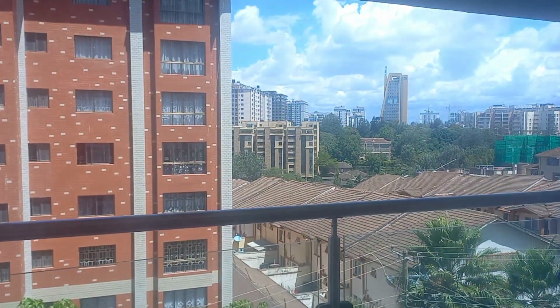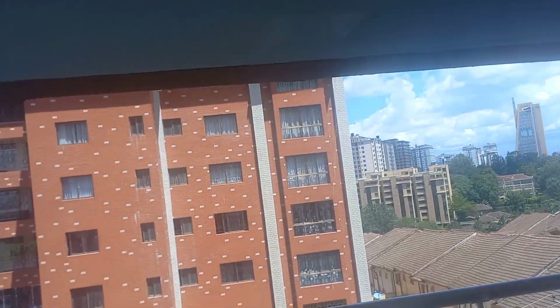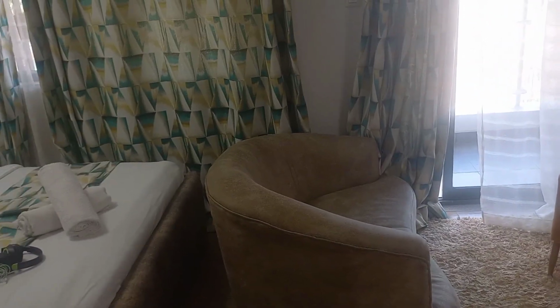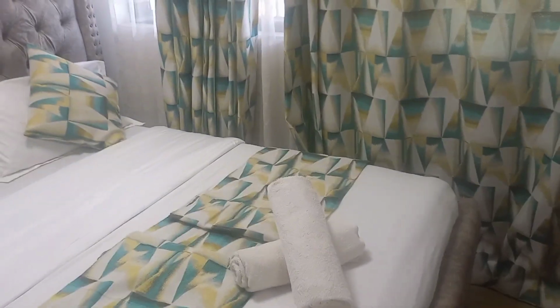And from the balcony, this is how the outside looks. Later I'll go outside and you will see how the outside looks. Then at the back of the couch is your room. So that's how they build the studio.